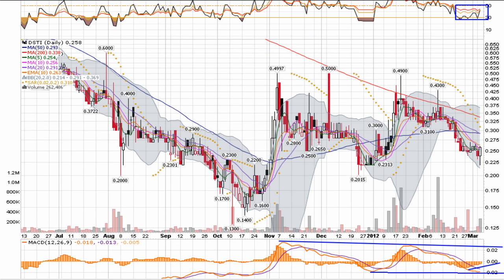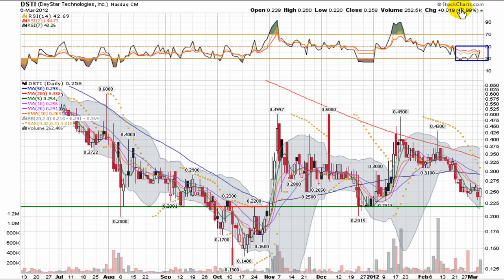The reason this chart caught my eye is because of a support level right there around 22 cents. It held as a support back here at the end of 2011. It bounced off a bit again yesterday. Actually closed up 8%. Volume picked up a little bit, 262,000 shares traded. It's a thinner traded stock. You can see it typically only trades probably about 100,000 shares a day.